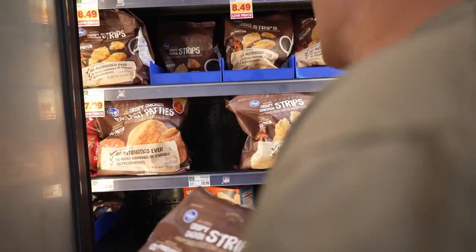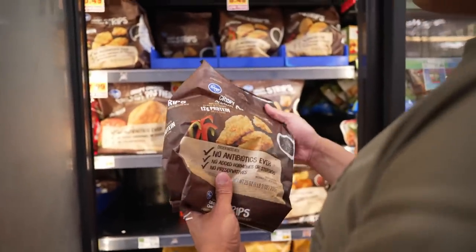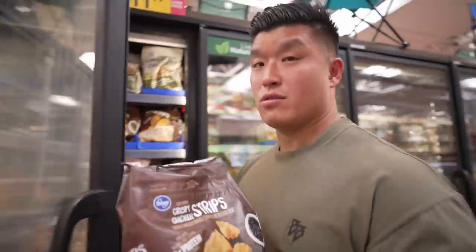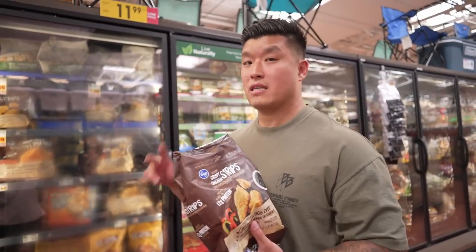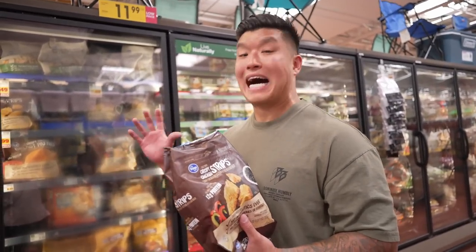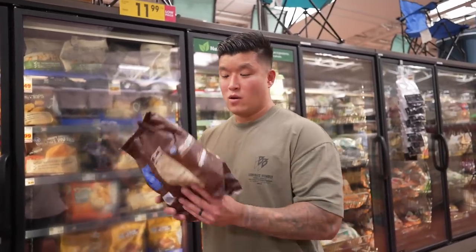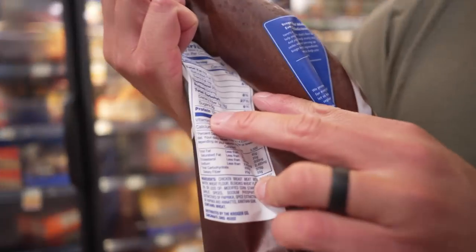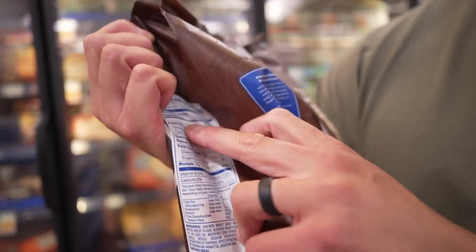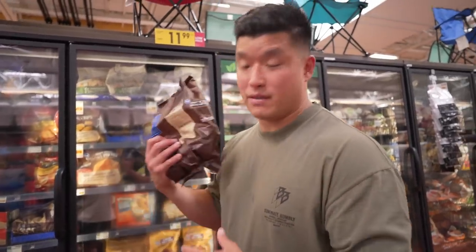Yes, yes, yes. This is what I'm talking about, man. A lot of people don't know this, but sometimes when you look through the dino nuggets or chicken strips aisle, you'll find some really good kept secrets where it's literally a 2-to-1 ratio. So this one has 12 grams of protein with 6 grams of fat. And it's surprising because you're like, wait, isn't it breaded and fried? I don't know how they do it. I just believe in the science.